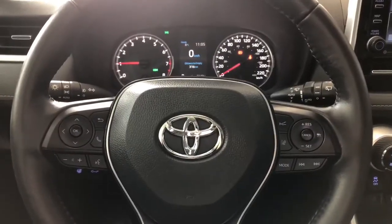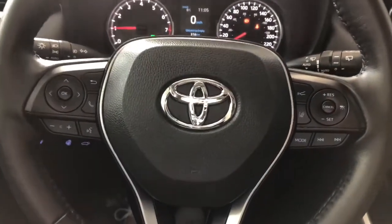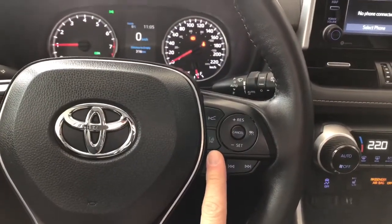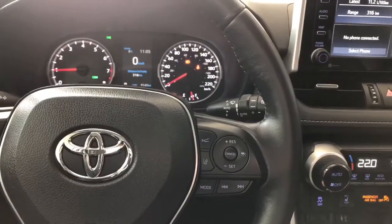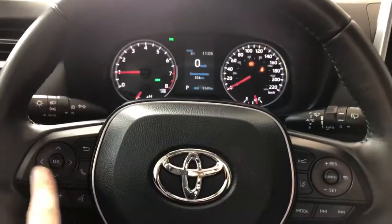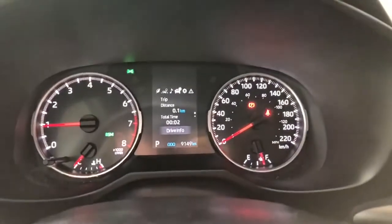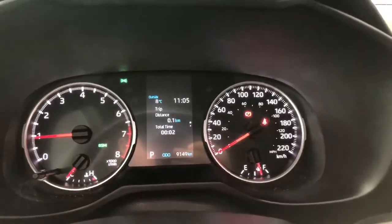On the steering wheel, you have your audio controls, hands-free calling, and your voice recognition. You have your Toyota Safety Sense on the right side with lane departure alert and dynamic radar cruise control. You can also navigate through your multi-information display by using these arrows on the left side here. You can also see this RAV4 has 9,150 kilometers on it.